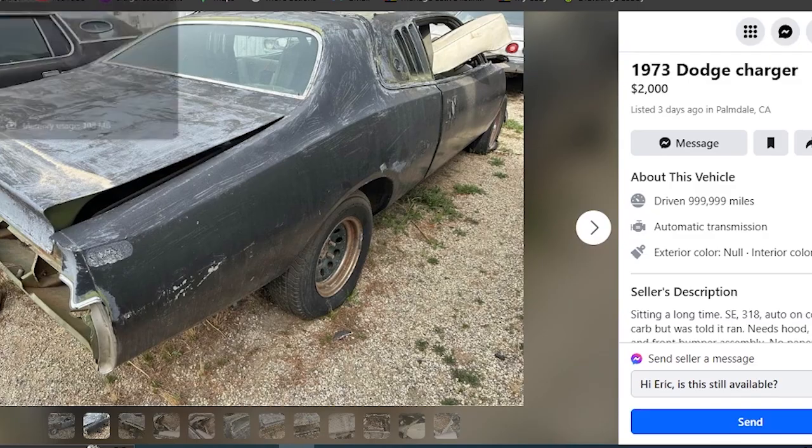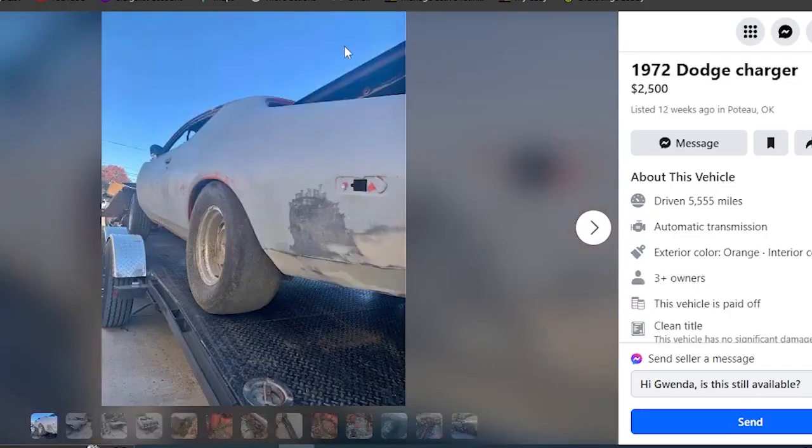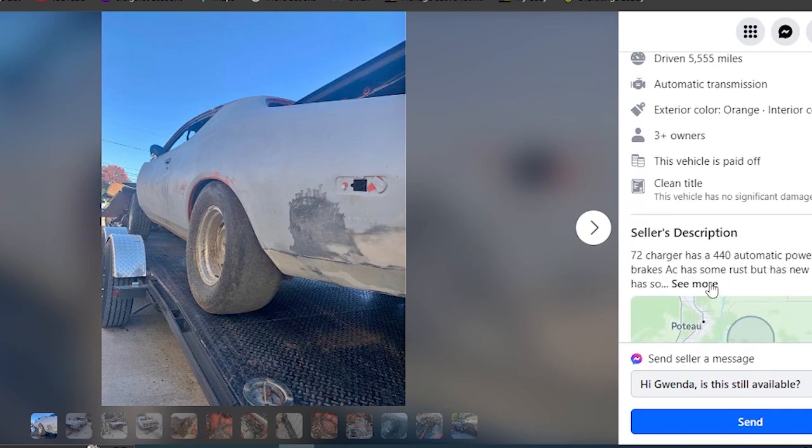But check this out. We have a 1972 Dodge Charger here, $2,500, listed 12 weeks ago. I don't know how this car's been on here 12 weeks. I think this is an awesome deal. So if this has a title, which it does say clean title, he clicked, he has a clean title. Can't get there fast enough. 12 weeks, it said. 72 Dodge Charger. Has 440 automatic, power steering, brakes, AC, some rust, has new floor pans, has some rust. Car is pretty solid.